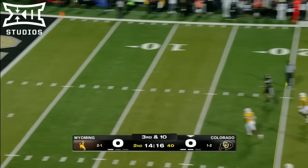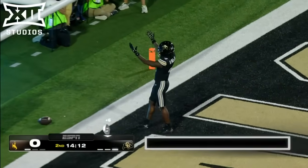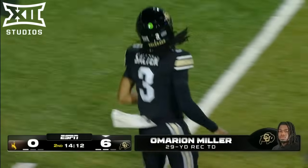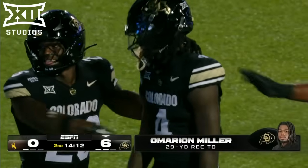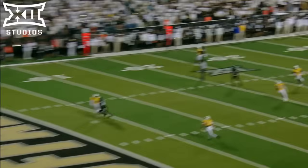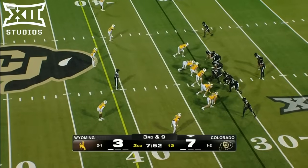Pressured, going to the end zone. Miller caught at the back of the end zone. Touchdown. Excellent job by this offensive line picking up pressure. Caden Salter giving his wide receiver Miller a chance on the field for Colorado.